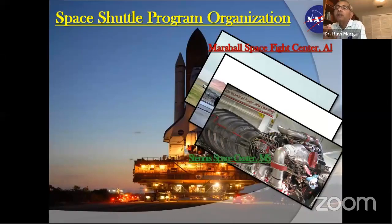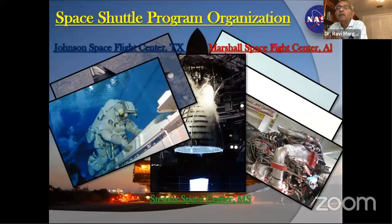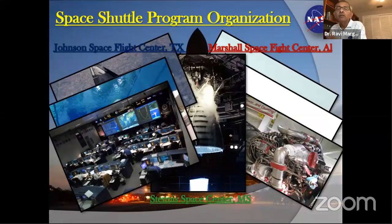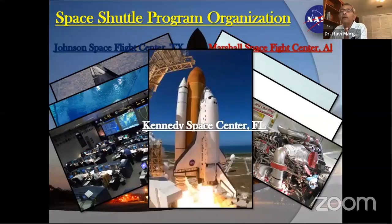Okay, this is the main engine, which was done in some other center, Stennis Space Center. Johnson Space Center is in charge of the rockets. Next slide. So this is a neutral buoyancy tank where astronauts are trained for space in Houston. Next slide. So this is the control center. Next slide. And then finally, you see the Kennedy Space Center. That's the launch operation. So all these people are doing many things.